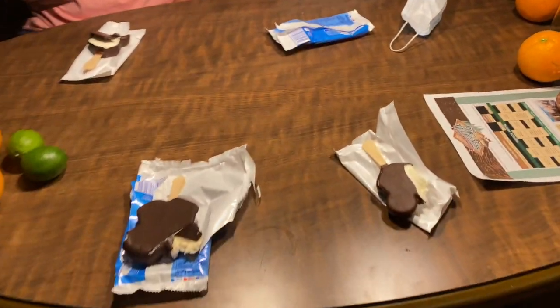Now we have a lot of Mickey bars to eat. Yeah. Did it taste the same? By the way, our audience has decided to eat Mickey bars as well. Anybody else? There's nothing better than a good Mickey bar. Happy Easter, everybody.